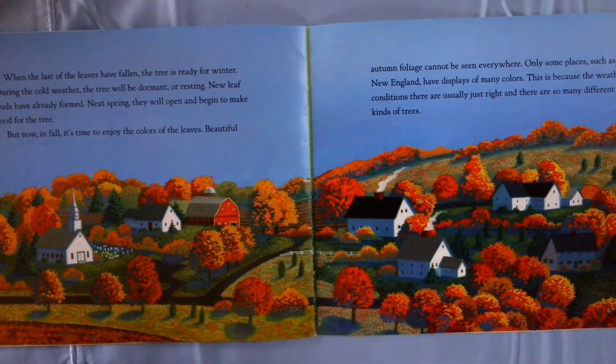When the last of the leaves have fallen, the tree is ready for winter. During the cold winter, the tree will be dormant, or resting. New leaf buds have already formed. Next spring, they will open and begin to make food for the tree. But now in the fall, it's time to enjoy the color of the leaves.